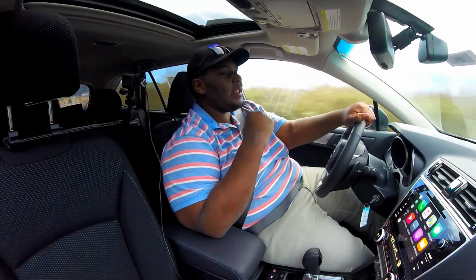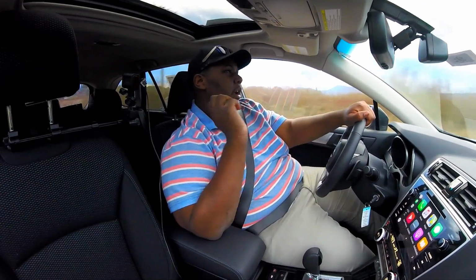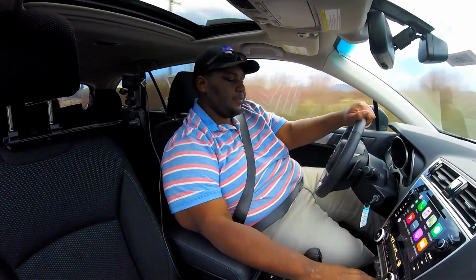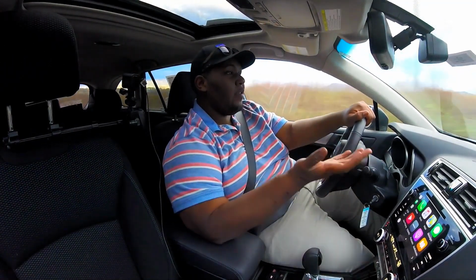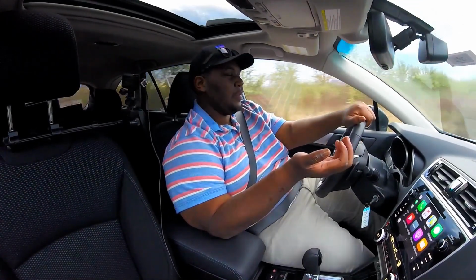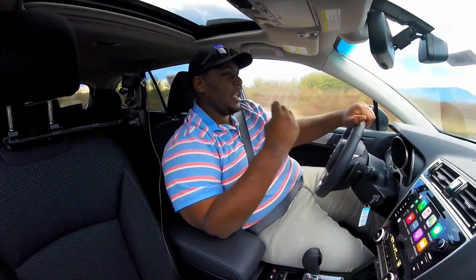What do you really need to know about the Subaru Outback? The Subaru Outback is a great car. And I'm not just saying that because this is the one I'm driving. I review a lot of cars, and I can see why there are so many Subarus on the road here in the Pacific Northwest. It's because you feel really safe and secure on the road.